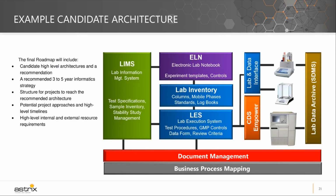Here's a very simple candidate architecture that was put together to fit on the slide, but this will give you a sense of the level of detail here. We're not talking about any specific system. That'll be the next step. This will just lay out the different areas of your organization where certain systems would fit in, and what they're going to integrate with.